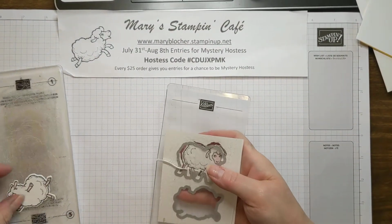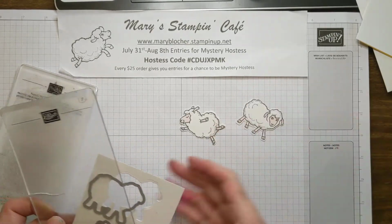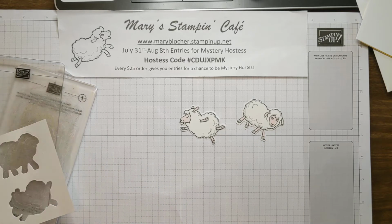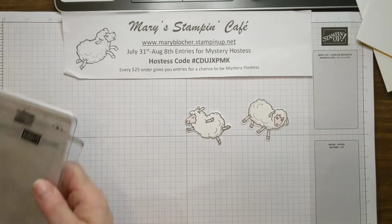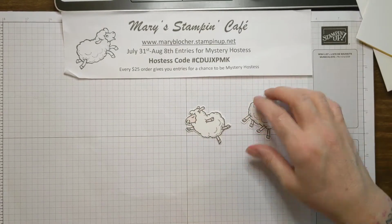My little stamping mat. Oh, look at how cute he is. Oh, and there's the other one. Super, super cute. And the dies are really quite forgiving, which is really nice. It has to have that little edging around it. And if you're not quite on that edging, it doesn't really matter. It doesn't show too much.